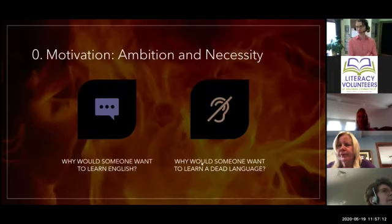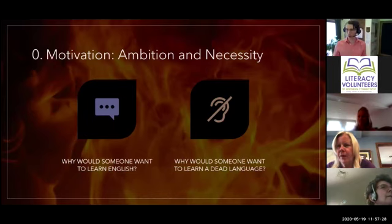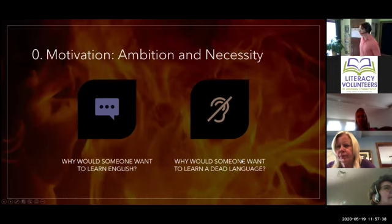So 0, motivation, ambition, and necessity. I actually wanted some participation at this slide, so I'm kind of sad that everyone's muted. But I'll answer my own questions. Why would someone want to learn English? This usually deals with the topic of necessity. For the literacy volunteers of Southern Connecticut.